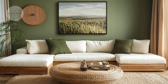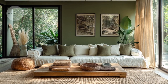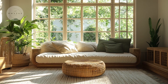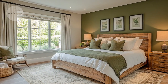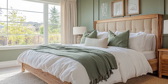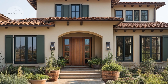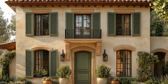In a modern Mediterranean living room, for example, olive green cushions can be paired with a natural silver, creating a cohesive and calming effect. Similarly, in a bedroom, an olive green bedspread can add a sophisticated layer that complements the room's neutral tones and contributes to a restful atmosphere. By using olive green in these ways, you can achieve a balanced and harmonious look that not only enriches the visual appeal of the room, but also promotes a sense of tranquility and refinement.